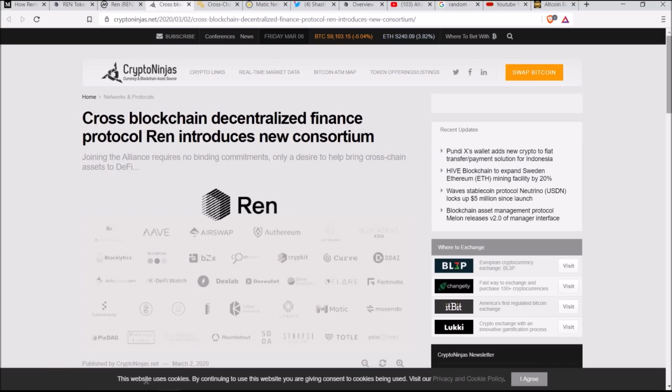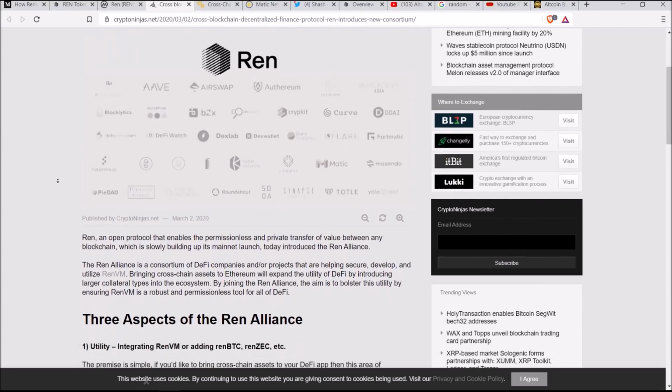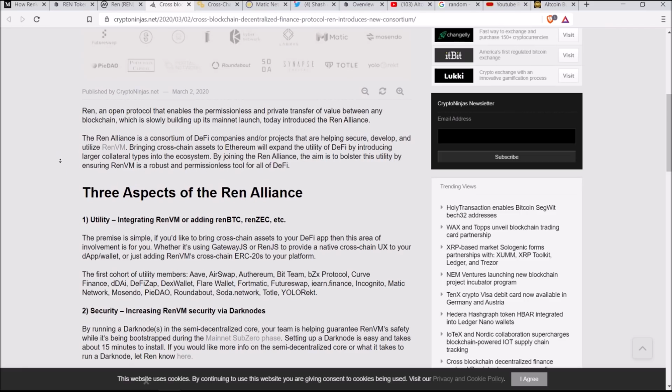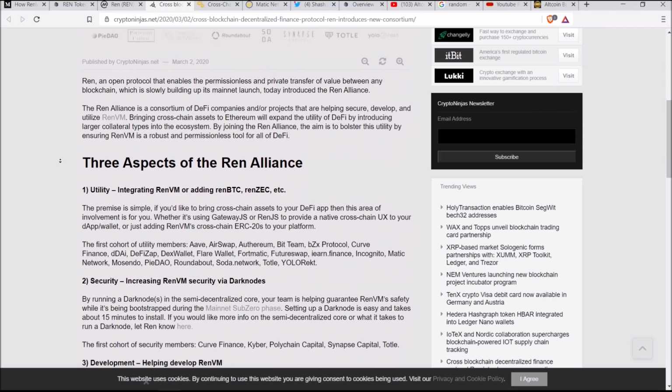Ren has also introduced a new consortium here on CryptoNinjas.net. Joining the alliance requires no binding commitments, only a desire to help bring cross-chain assets to decentralized finance. So Ren, an open protocol that enables the permissionless and private transfer of value between any blockchain, which is slowly building up to its mainnet launch, today announced the Ren Alliance. This is from just a few days ago, the 2nd of March. So the Ren Alliance is a consortium of DeFi companies and or projects that are helping secure, develop, and utilize Ren VM. Bringing cross-chain assets to Ethereum will expand the utility of DeFi by introducing larger collateral types into the ecosystem. And by joining the Ren Alliance, the aim is to bolster this utility by ensuring Ren VM is a robust and permissionless tool for all of decentralized finance.